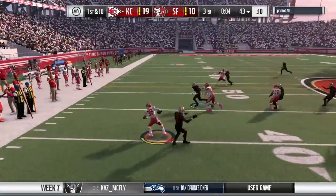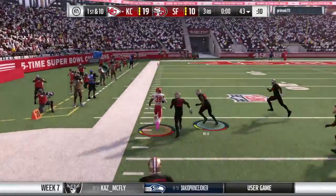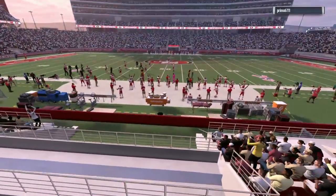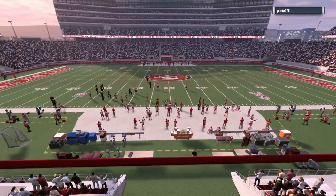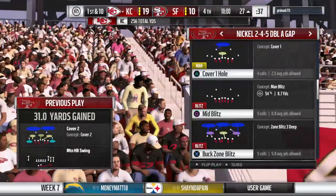Out to the flat. That's complete to his running back. And he'll be taken down, but not before getting this inside the 30. Back now here in Santa Clara. It's the Chiefs with the lead and the football here as we get set for quarter number 4.